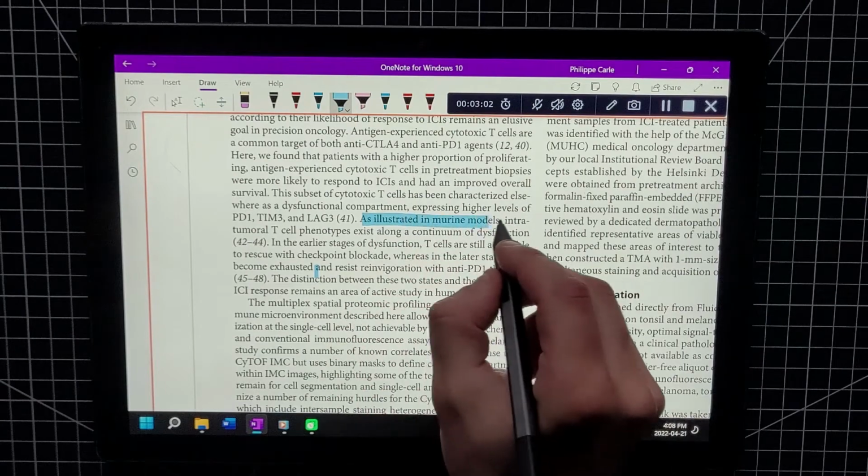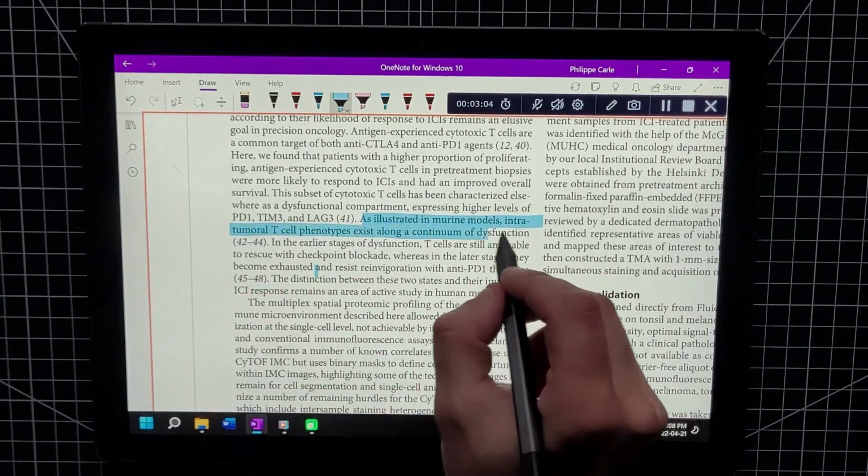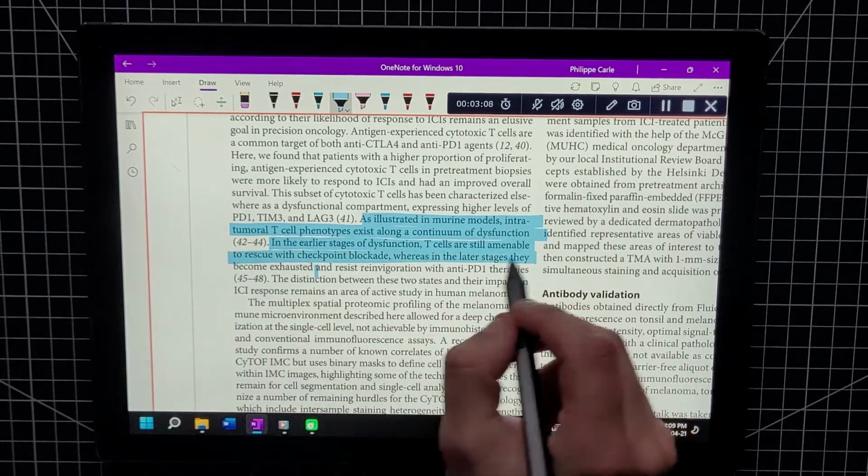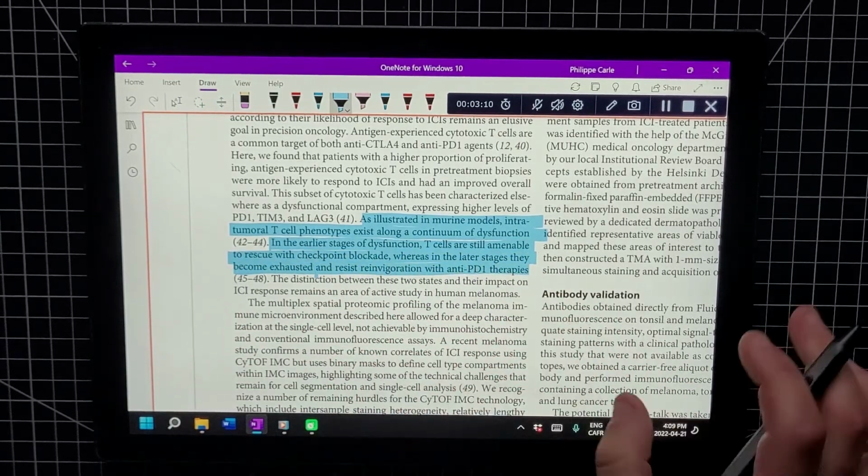Another further question you might have is, why do some patients have more invasion than others? The authors speculate that this might be a question of timing. At the beginning, all tumors might have invasion by a lot of antigen-experienced cytotoxic T cells. But over time, the T cells become more and more dysfunctional and less able to kill the cancer.